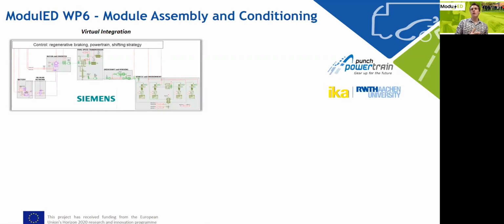Before the real assembly, a virtual assembly is made thanks to modeling software. Siemens, specialized in energy fields and modeling, models the integration of all subsystems altogether from partners: motor, inverter, gearbox, drive shaft, housing, tires, suspensions, chassis, battery, etc. Then the controllers, such as the innovative regenerative braking strategy from Chalmers University in Sweden and shifting gear strategy. Cycles are applied to the virtual model to estimate the powertrain performance.